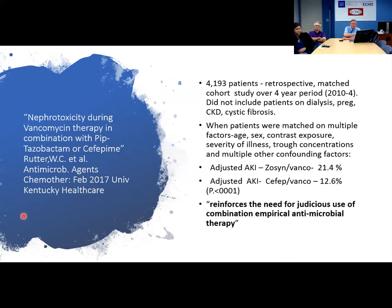And what they did was they tried to match patients on multiple factors, as many as possible, for example, age. And they gave them the vancomycin. Some of the patients got cefepime, and some patients got Zosyn. Both cefepime and Zosyn have similar broad spectrum activity. They cover gram-positives. They don't cover MRSA. They cover enterics. They cover some ESBLs, and they cover Pseudomonas. So oftentimes they're used interchangeably for broad spectrum coverage.